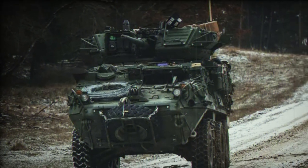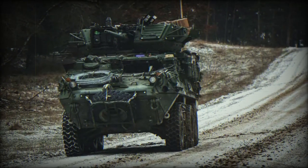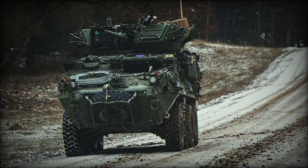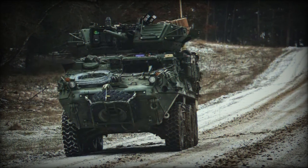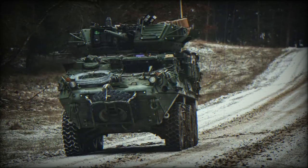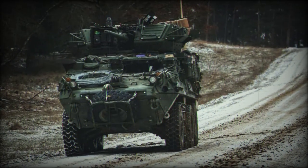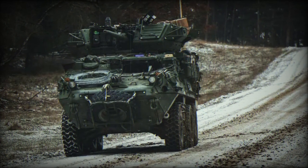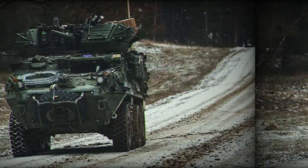M1296 infantry carrier vehicles, Dragoon, ICVD, a modern infantry carrier with enhanced firepower and mobility designed to transport infantry squads safely across various terrains. It features an unmanned turret armed with one MK.44 Bushmaster 230mm automatic cannon and one 7.62mm coaxial machine gun.